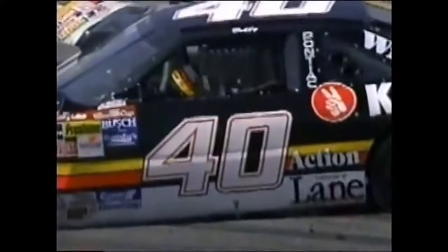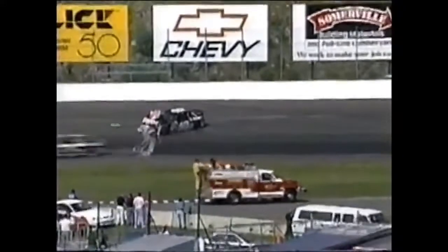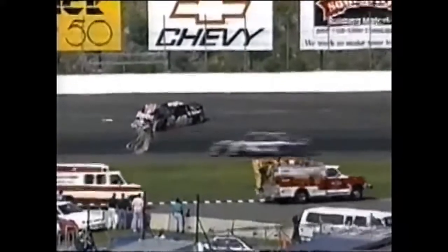Look at the stream of oil and water coming down there into turn number 3. And the caution is out. This is the 14th caution at lap 265. A very hard hit by Bobby Hamilton.